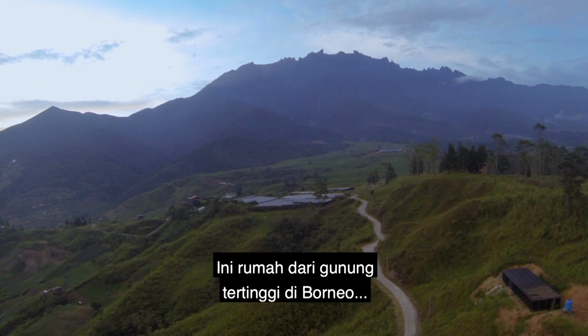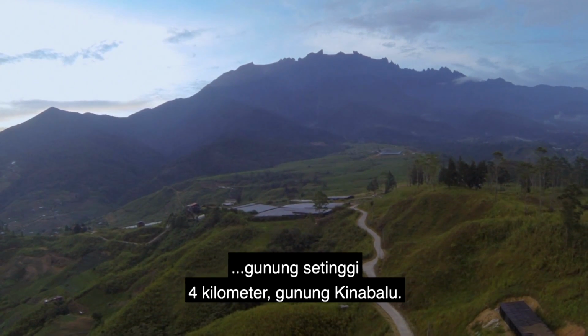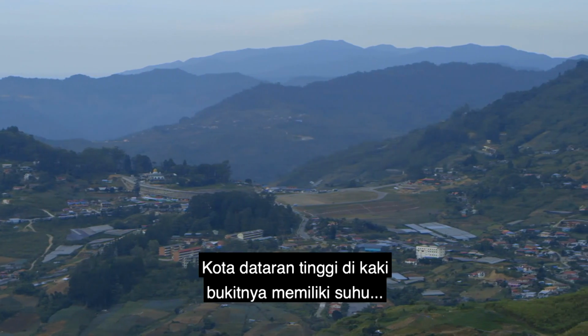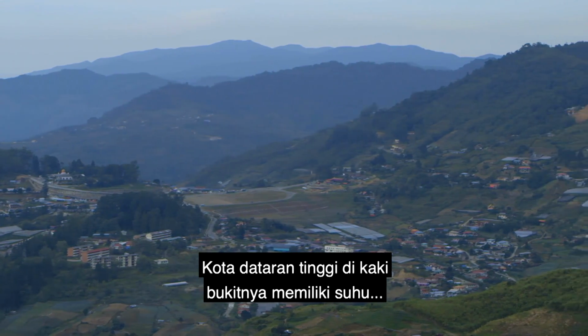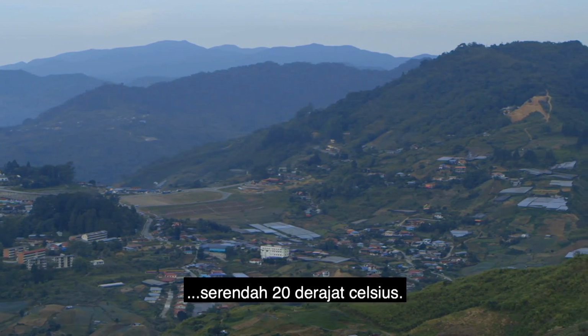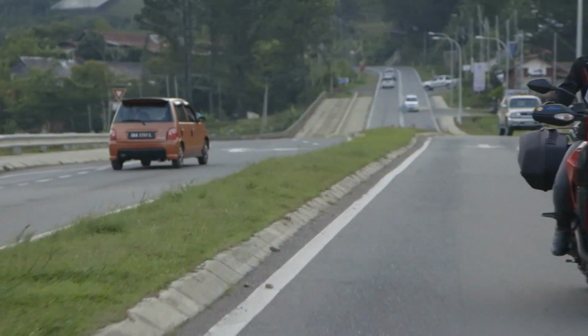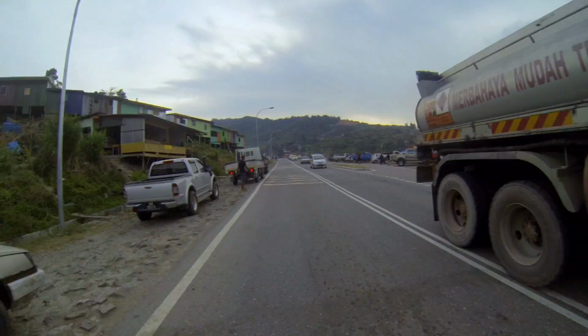It is home to Borneo's tallest mountain, the 4-kilometer-high Mount Kinabalu. The highland towns on its foothills have temperatures as low as 20 degrees Celsius. This has created a little temperate bubble in hot and humid Malaysia.